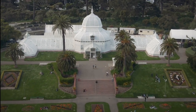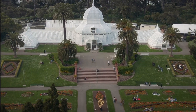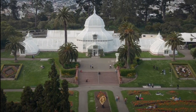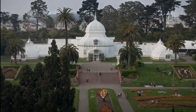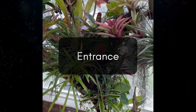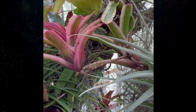Today, we will pay a visit to San Francisco Conservatory of Flowers. It is a greenhouse and botanical garden that is home to a collection of rare, endangered, and exotic plants. Here, we will see a diverse collection of plants endemic to lowland tropics, freshwater ponds and rivers, and cloud forest.